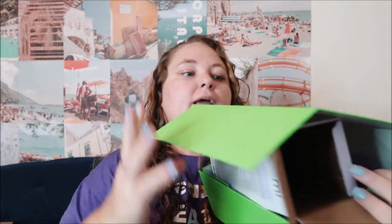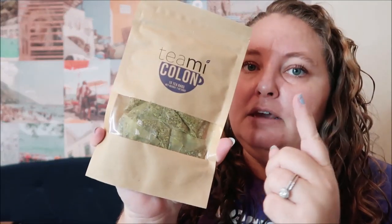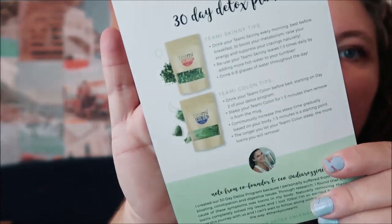It came in this really great detox package with the tumbler. They let me choose what color tumbler I wanted, and I got the lavender one, which I really like. And then there are two teas, a morning tea and a nighttime tea. This is the nighttime tea. The morning one is obviously in my kitchen. They also sent a detox calendar. Oh, here it is. Here are the two teas.